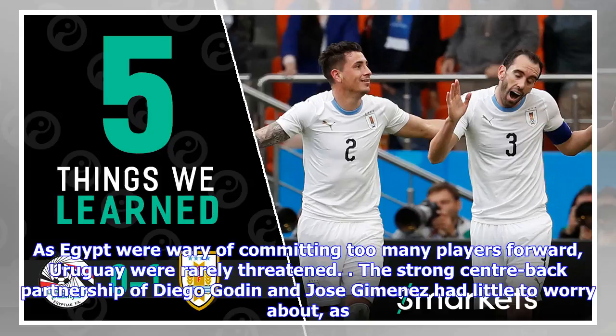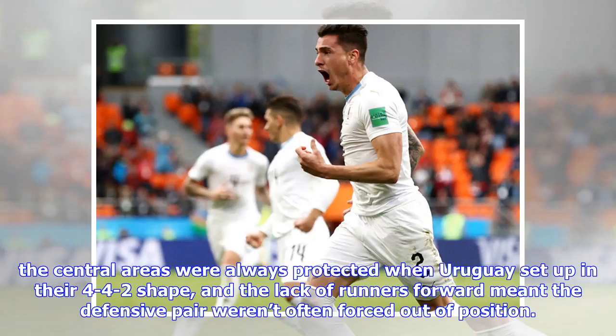As Egypt were wary of committing too many players forward, Uruguay were rarely threatened. The strong center-back partnership of Diego Godin and José Giménez had little to worry about, as the central areas were always protected when Uruguay set up in their 4-4-2 shape, and the lack of runners forward meant the defensive pair weren't often forced out of position.